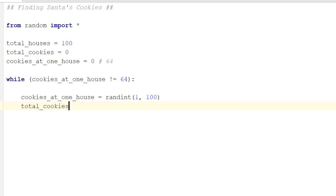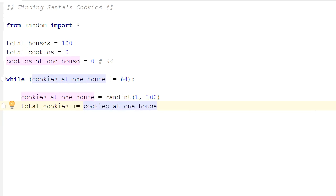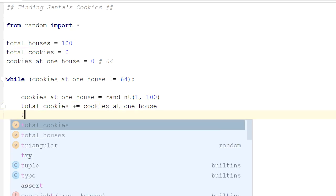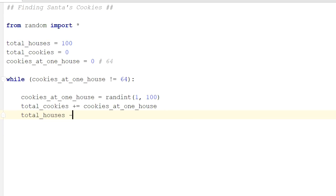The total cookies, we're just going to do a little plus equals cookies at one house. So we're going to say that the total number of cookies that Santa has eaten is going to be added to the cookies at one house. Okay? Then we're going to say that our total houses is going to be minus equal 1 because Santa has gone to one house. So we want to make sure that that one house is done. He has 99 more to go to try to get the perfect number of cookies.